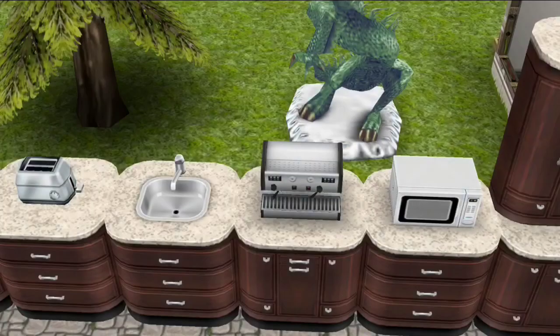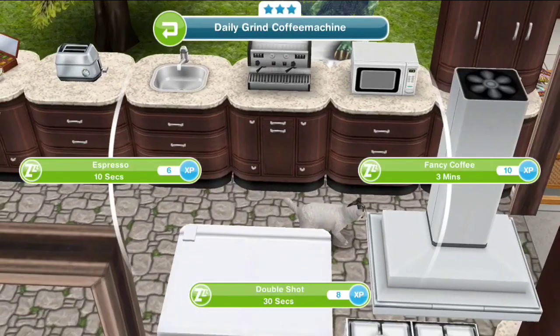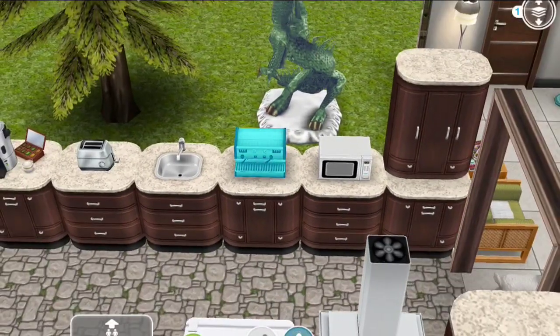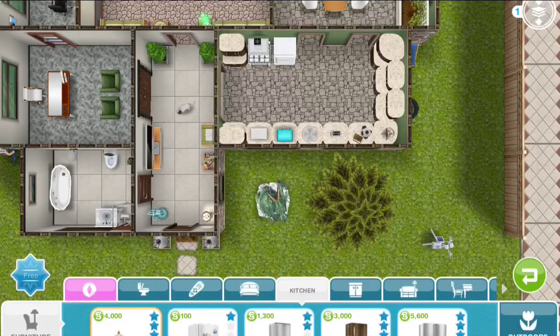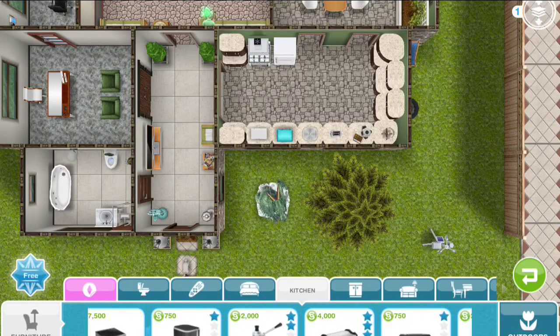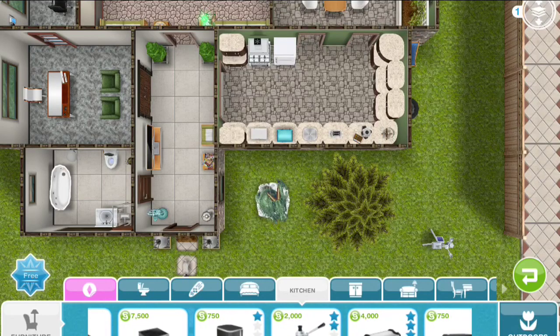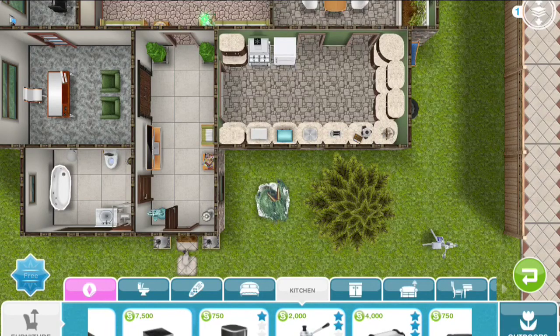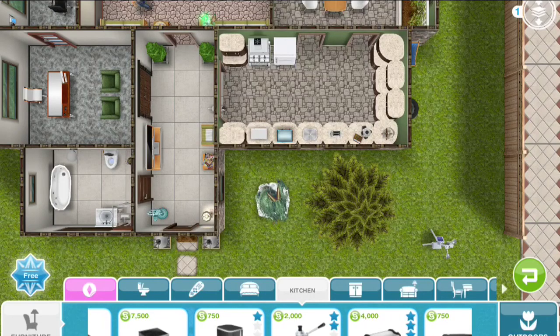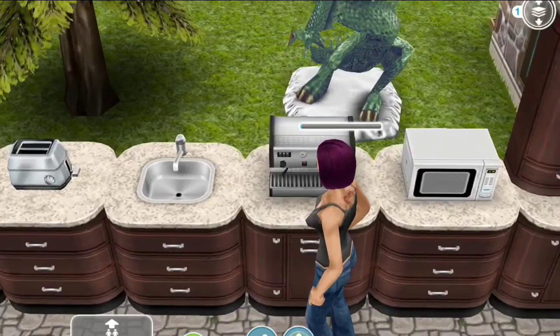And the type that we needed was the fancy coffee. So we're going to click on the machine and click on fancy coffee. In this particular machine, it is 3 minutes. For those of you guys who don't have a coffee machine, go into the kitchen. Keep going toward the end. And you're going to see some coffee machines in the middle right here starting at 750 simoleons. And it has the Z's next to it, which means that it will replenish your energy. If your Sims are sleepy, it'll help keep them a little bit more awake.